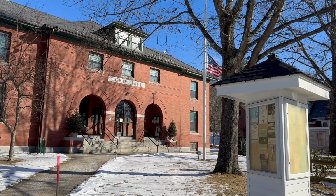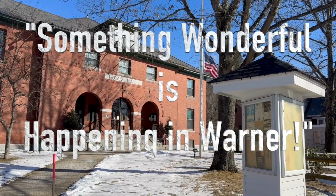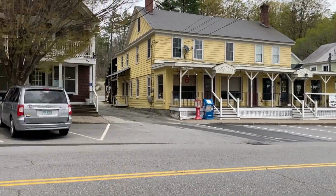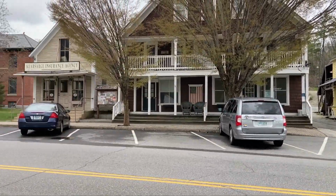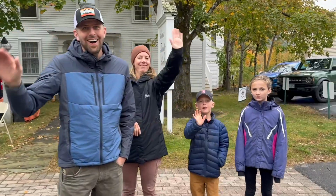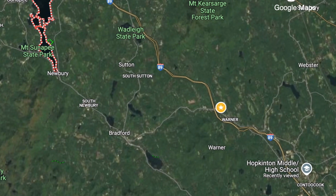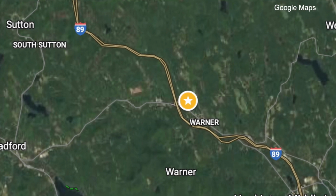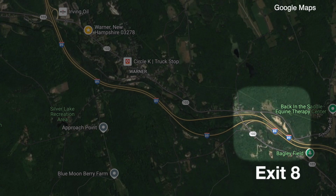You may be coming up to ski, you may be coming just to do a day trip, explore towns in the neighborhood. So we always like to say something wonderful is happening in Warner. And especially during the winter months, we encourage you to come and check out the downtown. We have restaurants, museums, shops, and friendly people. We're situated in the Dartmouth Lake Sunapee region, 18 miles northwest of Concord, with 2 exits off of I-89.